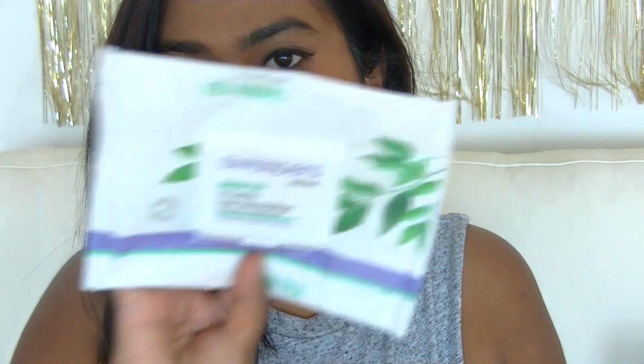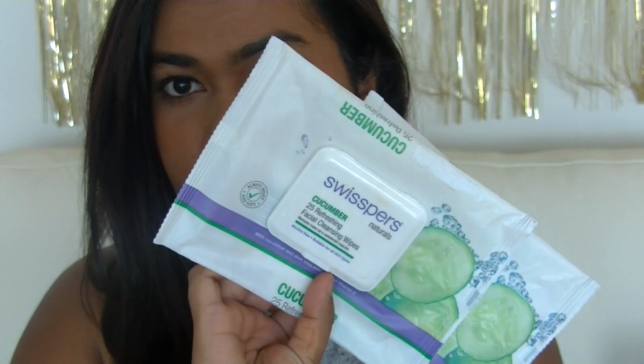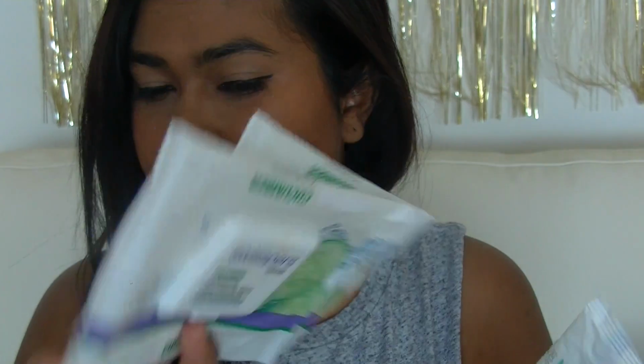Next are some cleansing wipes. The first one I finished was the green tea, and then I repurchased it from the same brand, Swiss Fizz, but in cucumber. But I actually like the green tea one better. It's much more moisturizing, and there's a lot more moisture compared to the cucumber ones. I don't know if it's just me, but I won't be repurchasing the cucumber ones. I'll probably repurchase the green tea. So I finished 3 of those.